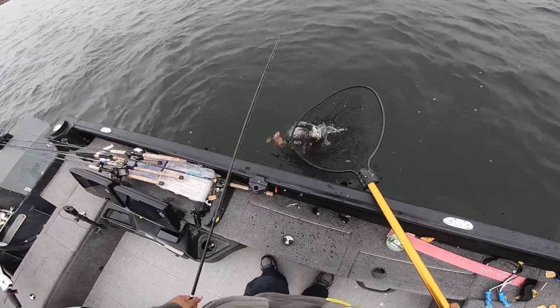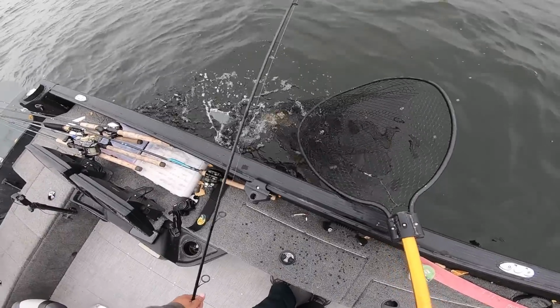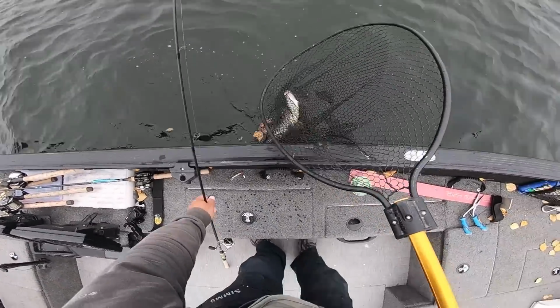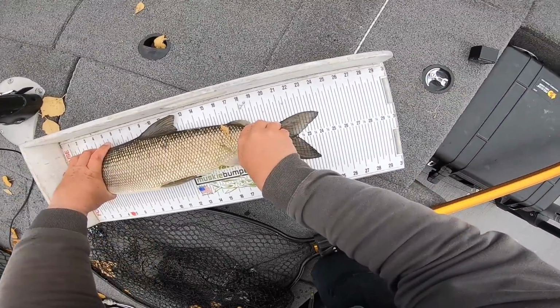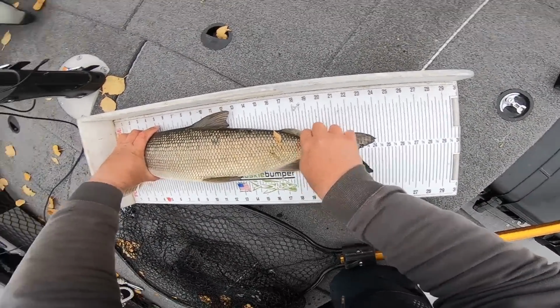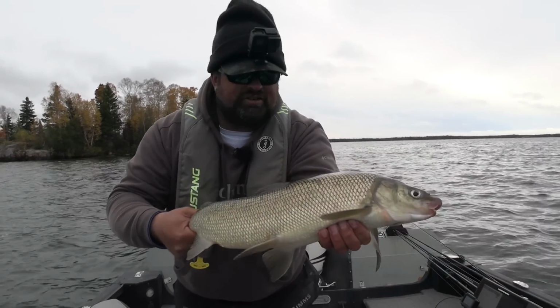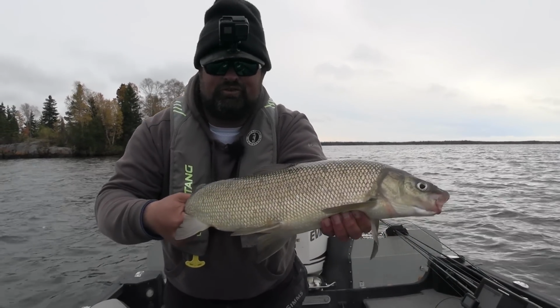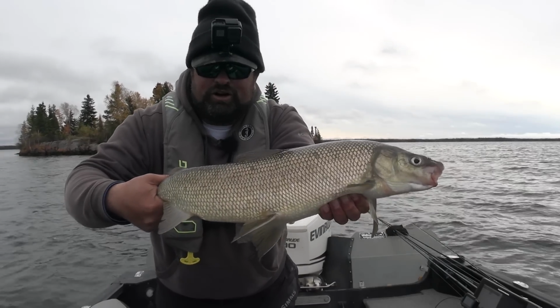Okay, I give up. Where are the lakers? I'm catching everything but 24-ish. Well, not sure what the Manitoba Master Angler is for a whitefish. This is 24 inches. It's so squirrely. I'm gonna throw it back in, but yeah, 24-inch whitey, baby.